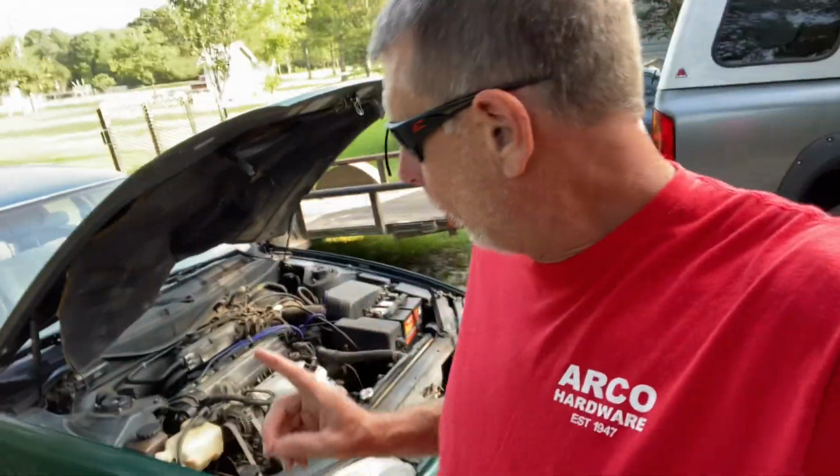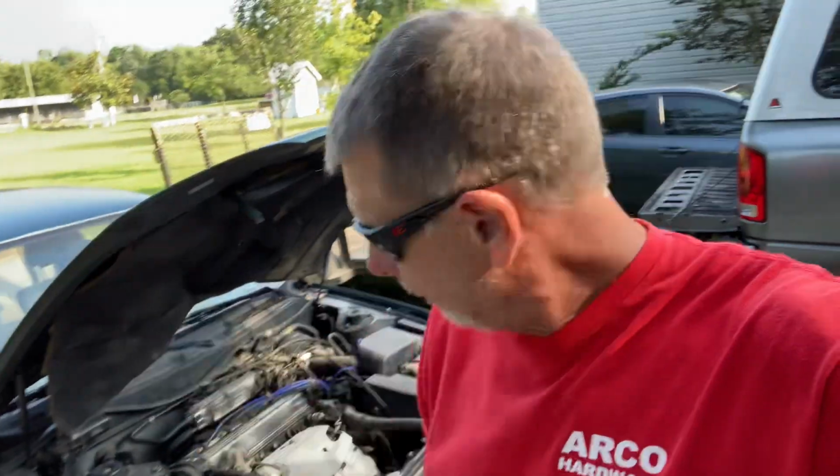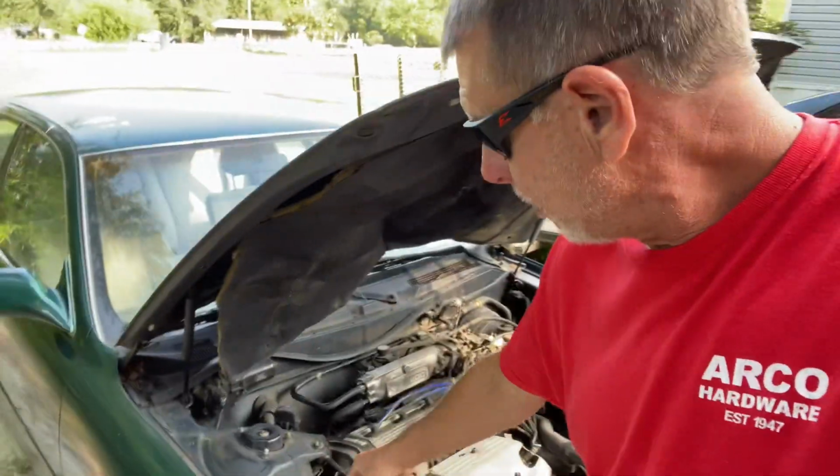So if you're wondering where, and this can apply to a lot of other cars as well, you're getting that whine noise. I'm not talking about some other mechanical knocking. I'm talking about a whine. As you rev the engine up and you hear that whine going up and down, check your power steering pump. It could still be working fine. Now we checked just to make sure.